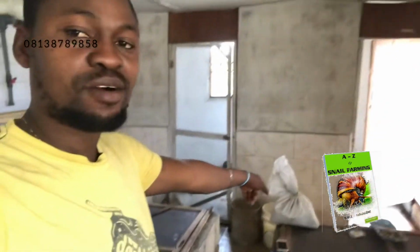All right, and so right about now, that's our sack of calcium, a sack of oyster shell that we will be mixing with our feed today. This is pure oyster shell, powdered, and so we'll be adding that to the meal for our snails today.